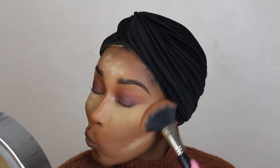To set my contour and to bronze up my skin, I'm going to use the CoverGirl bronzer in Ebony Bronze, and I'm just going to buff that into my skin.